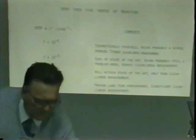Now, this is BRDF at 1 degree. It'll have a certain fall off, which I'm not going to go into. These comments over here are mine, and I take it from 3 times 10 to the minus 6 up to about 3.3. But let's take this one first. 3 times 10 to the minus 6. I say that this is theoretically possible from the following point of view.